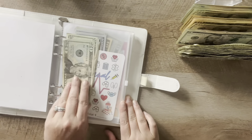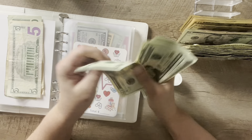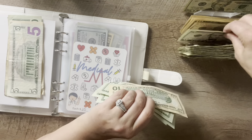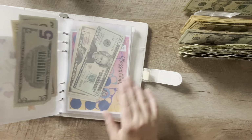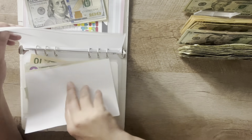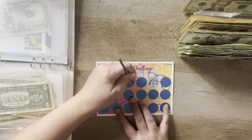And then on to here. So I already did 3. Let's do another 3. 20, 40, 60, 70, 5. I'll organize that later. Take it all out here. Oops. Let's get some more scratching done.